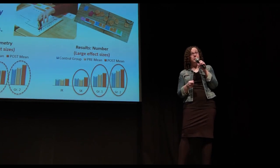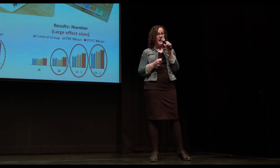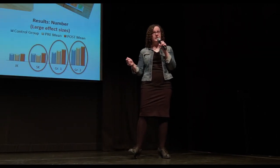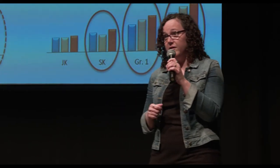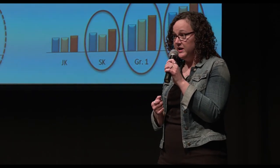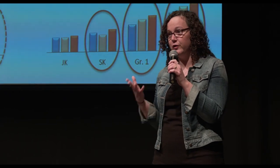This is crucial because major studies show that early success in mathematics is the key indicator to overall school success on a host of metrics. It's imperative that we get a better understanding of this relationship if we're going to open as many doors as possible for children to realize their full potential.